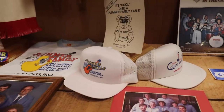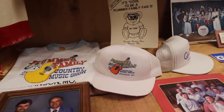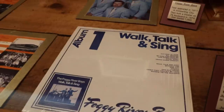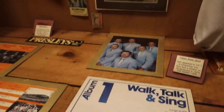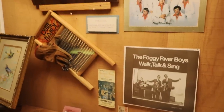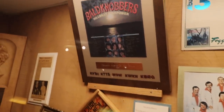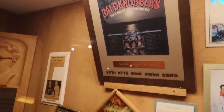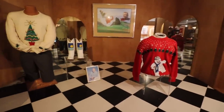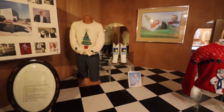A lot of different items from the Plummer family, and the Plummer family had a good, fun show that always had a good comedic approach to it. Records from the Foggy River Boys and some of their biggest songs. The Bald Knobbers are right beside this. Of course, taking that name that is oh so famous here in the Ozarks and turning it into something that is known as entertainment. Of course, the Williams brothers have performed here, and Andy Williams had a long-standing Christmas show.